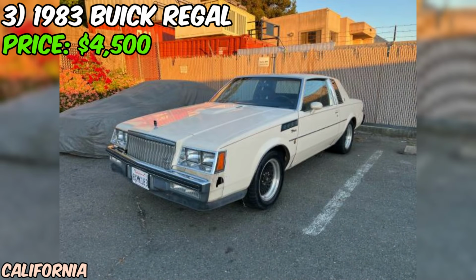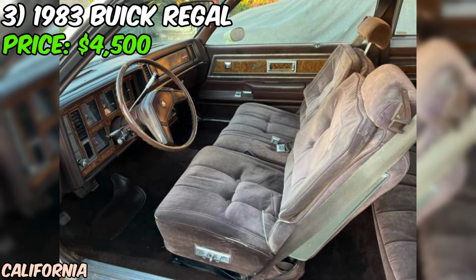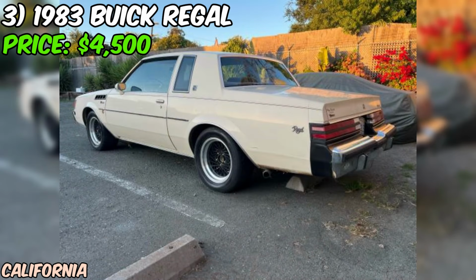In conclusion, this 1983 Buick Regal T-Type is a project car that requires a buyer with mechanical skills and the willingness to invest time and money into the restoration process. The 5.3 Vortec engine and automatic transmission could make for a powerful and exciting combination, while the Grand National body kit and great interior are definite selling points.